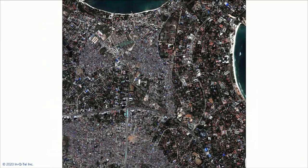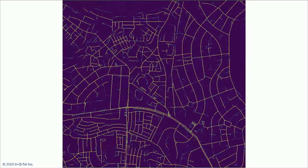So how does it do? Here's an example. This is one of the test cities for SpaceNet 5, where there was no training done on this city whatsoever. It's just testing. This is actually Dar es Salaam. So here's a fairly large test image. If you run this through the algorithm, the first step gives you a segmentation mask of roads. And this is where current analytics often stop. Here's your network prediction, all right, we're good, moving on.